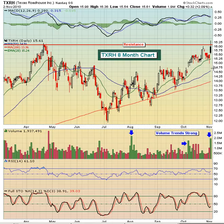The volume trends here definitely have strengthened over the course of the last 3 or 4 months. You can see back in early August, volume started coming in on the move through the 50-day moving average. After pulling back on lesser volume, we started to make another run to the upside, and right here you can see multiple tops at around 14.75, and we gapped up to take out that resistance, and you can see the volume was very strong on this move up as well.